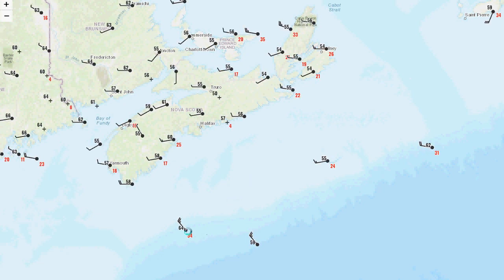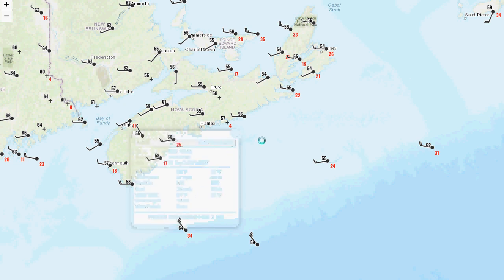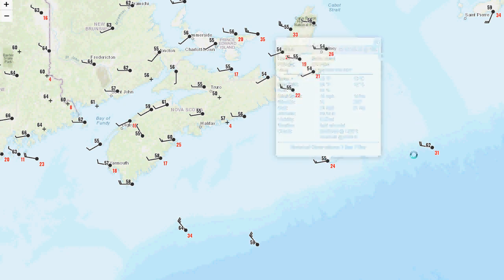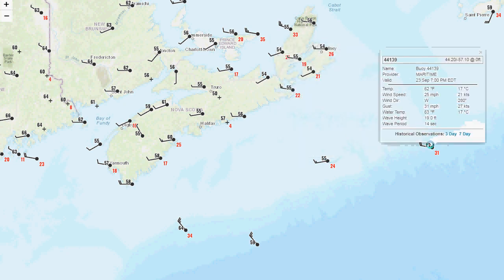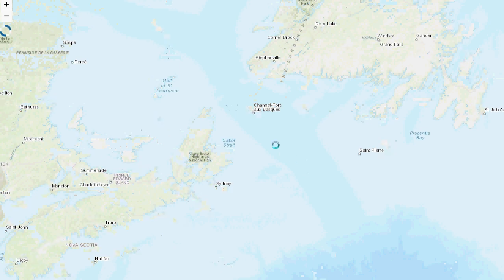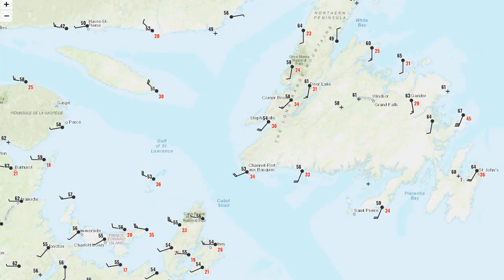So let's see. This buoy here has still got some winds. The seas are down at 12.5 feet, which is good. Let's see this one. The seas, oh yeah, that's Sable Island. They're not going to have a sea report. Still got 19-foot, 20-foot waves over there. Looks like the worst of the wind is now in Newfoundland, so that's where they're getting some of the wind now.